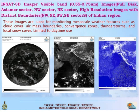As I told you, we are generating the different channel images of full disk, Asia-Mer sector, northwest sector, northeast sector, and high resolution images with district boundaries that is further divided into the 4 sectors: northwest, northeast, southwest, and southeast sector of Indian region. These are the sample of images shown here.